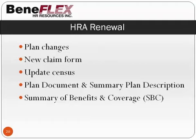For groups which we administer their HRA, an amended plan document and summary plan description will be provided to include changes in your plan design. Each participant must receive an updated SPD. The summary of benefits and coverage, which was a new requirement last year, mandates all employees and beneficiaries receive a copy at open enrollment. We will be providing an electronic copy of the SBC at no additional cost.